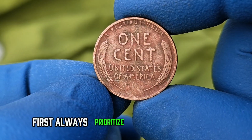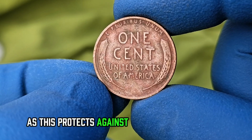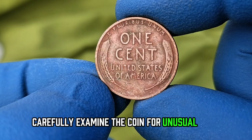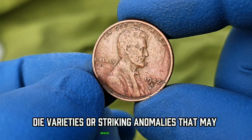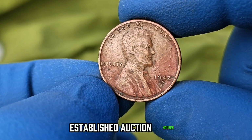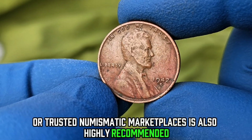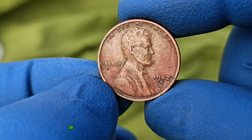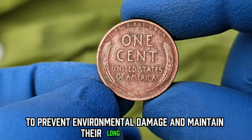For collectors hoping to acquire one of these intriguing coins, several practical strategies can improve the chances of success. First, always prioritize coins that have been professionally graded and authenticated, as this protects against misidentified varieties or counterfeits. Carefully examine the coin for unusual mint mark characteristics, die varieties, or striking anomalies that may increase its rarity. Purchasing from reputable coin dealers, established auction houses, or trusted numismatic marketplaces is also highly recommended. Proper storage is equally important. Coins should be kept in protective holders or archival quality capsules to prevent environmental damage and maintain their long-term value.